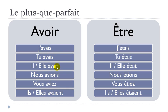J'avais, tu avais, il avait, nous avions, vous aviez, ils avaient. Okay? The only difference is that you will have to make the liaison between the two. Elles avaient, ils avaient. Okay? Same thing here. Était, était, était. And the last one, était. So you pronounce them the same way. J'étais, tu étais, il était, elle était. Nous étions, vous étiez, ils étaient, elles étaient.